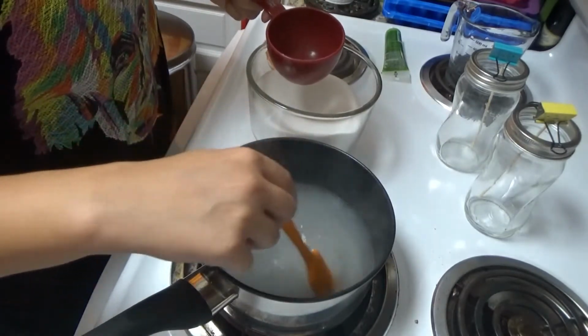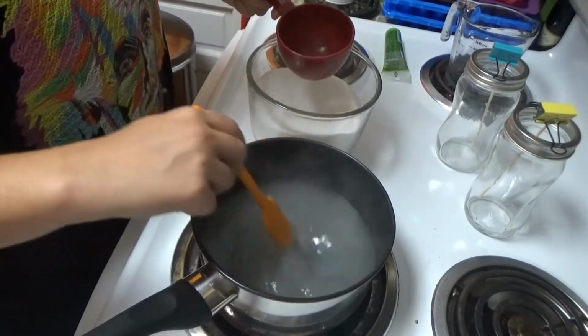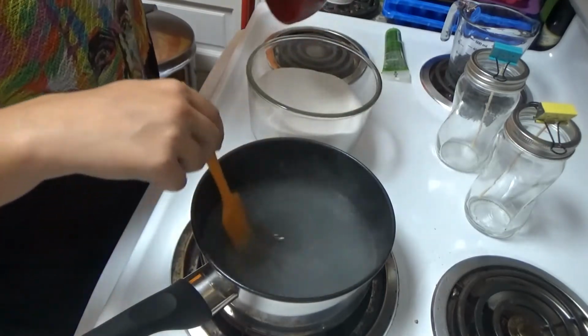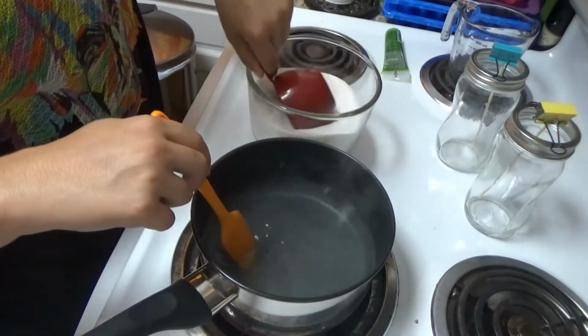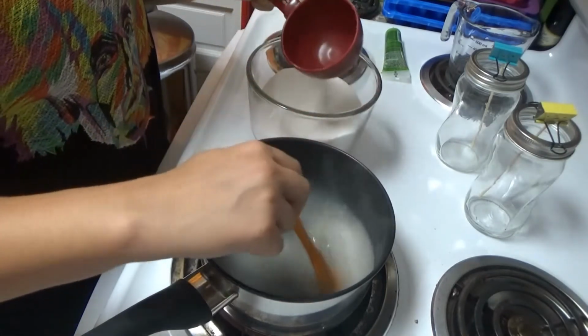It's going to look cloudy, but as soon as it becomes clear, then you know all the sugar is dissolved in there. And we're going to keep on doing this until all the sugar is gone from this bowl, because this is 4 cups of sugar. So it's starting to clear up. It means my sugar has been dissolved. I'm going to add in another cup. Now this is going to be how the crystals grow.